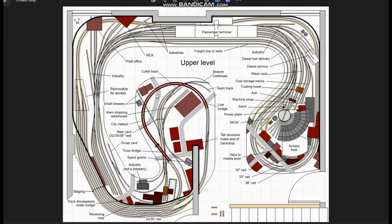At this point I went back to working on the upper deck, and we can see here that I have filled in the beer yard. Although this is not my first attempt, it certainly wasn't my last. At this point I felt that it was getting fairly close to being both workable and interesting, although it still has some problems. A lot of the inspiration for this area came from a couple of plans from Model Railroader that the client dug up and sent me. Until I studied those, I had never considered a cullet track or even an area for loading spent grains. I don't drink beer and I don't know a lot about the beer making process.